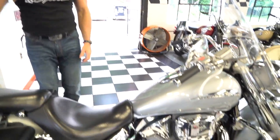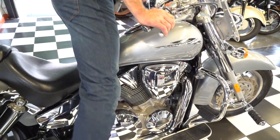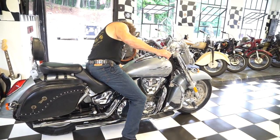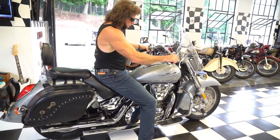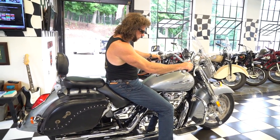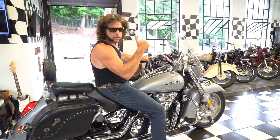I wouldn't hesitate to ride this to California tomorrow. And it needs nothing. It's just ready to go. So if you have any questions, give us a call. Buy this bike with confidence. It's been thoroughly tested by the best in the business. So good luck. Thank you.